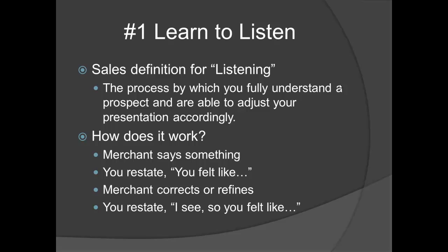Let's talk about merchant services. A merchant says something. So the merchant says, I'm so sick of switching to different companies. That's what they say. You're going to restate what they said in the way of you felt like or you feel like.